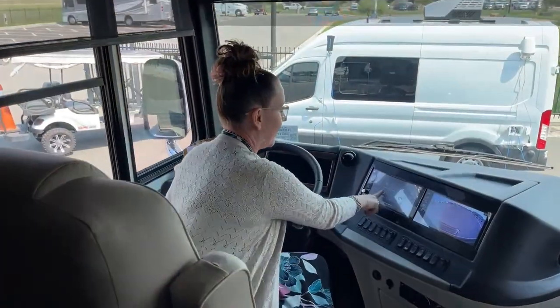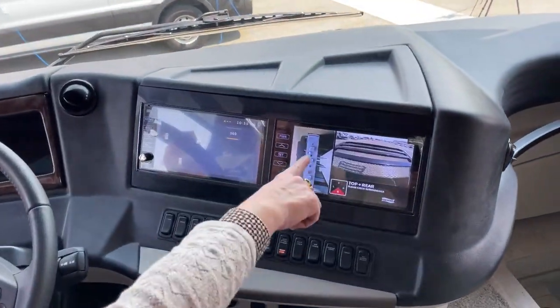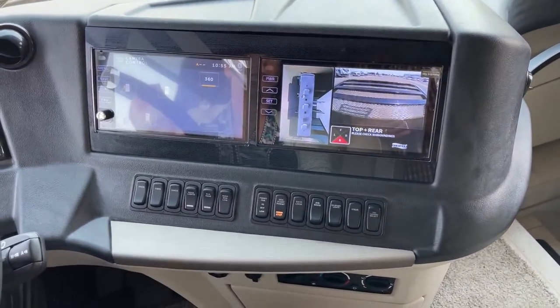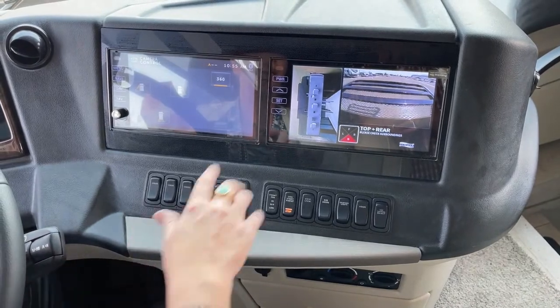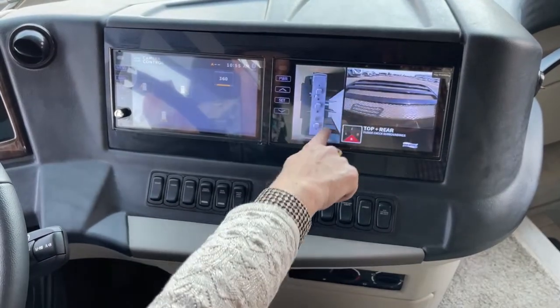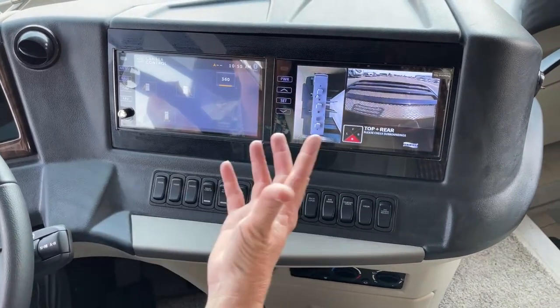One of the things that I really like a lot is my camera control. I really like this 360 degree camera. As you can see, I have the engine cover open in the back, but you can see behind me. If I'm parking and I've got a door open, I can see my bay doors are open. I mean, this is just such a nice feature.